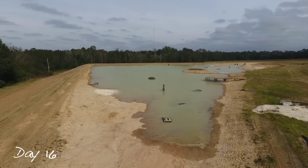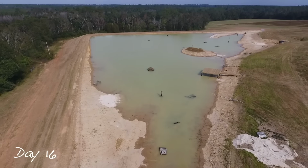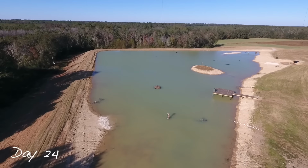So we're going to roll some drone clips to show you how much the pond has filled up over the last couple of months. And we're finally ready to stock the pond with bait. We just placed an order with the hatchery. They're going to be bringing the bluegills and fathead minnows first. The threadfin shad will come in the spring, and then the bass will come around May.